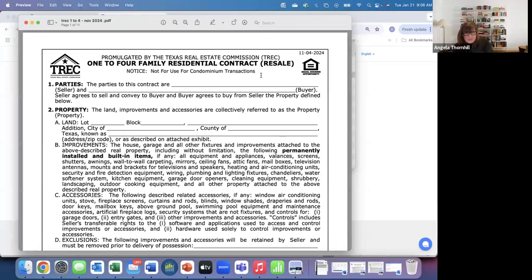One thing, just talking of horror stories we've had in the past couple of years: we always seem to have issues with beverage refrigerators, like wine refrigerators. They are not, as a general rule, built in. They are slipped into a cabinet space. The cabinet space may have been designed specifically for its dimensions, but if you are the buyer and you're assuming that beverage fridge is going to stay, make sure you add it to the contract as a non-realty item.